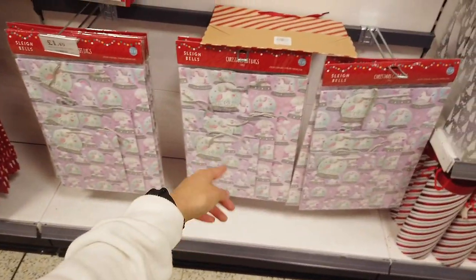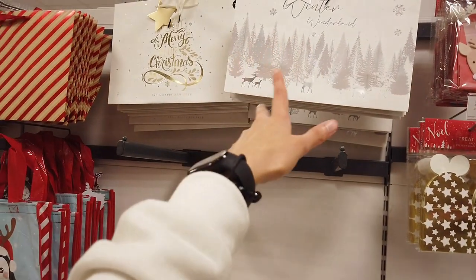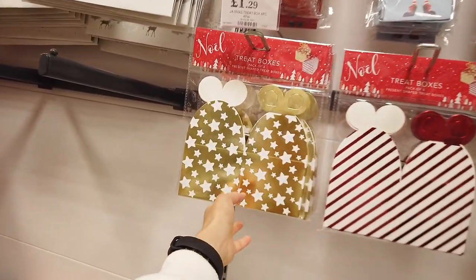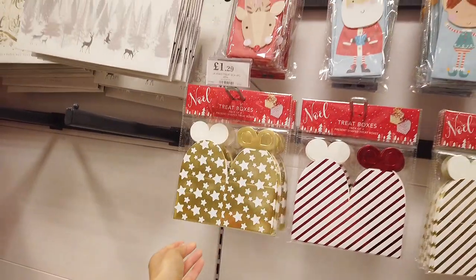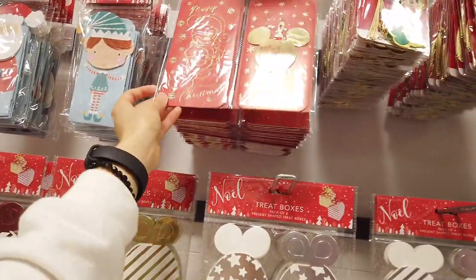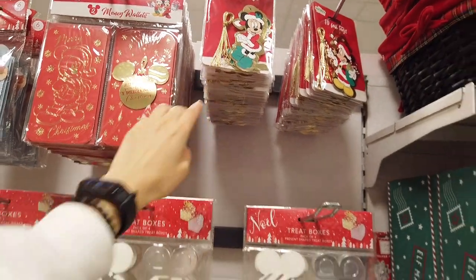This one here, you've got a 3-pack for $1.49. I like these ones more, the really nice, simple ones. We have these treat boxes, 4 in a pack for $1.29, and then the treat bags, Mickey Mouse money wallets, and then they also have these, all new, foil tags.